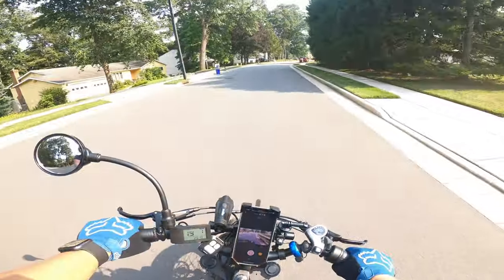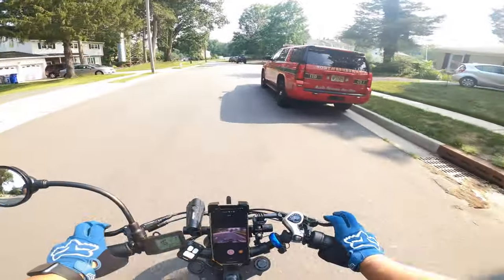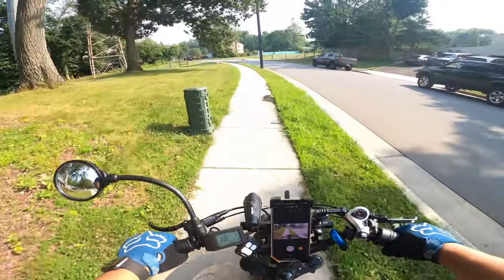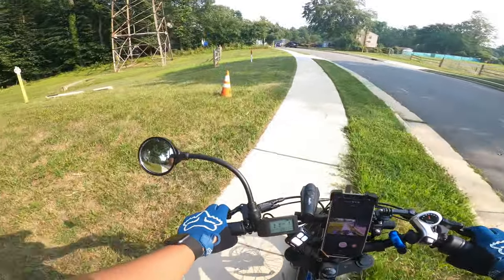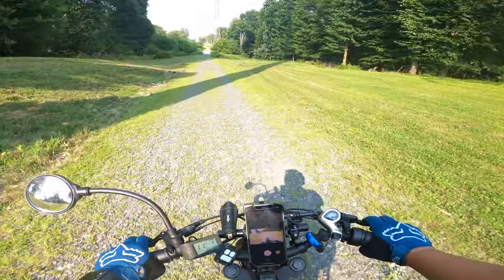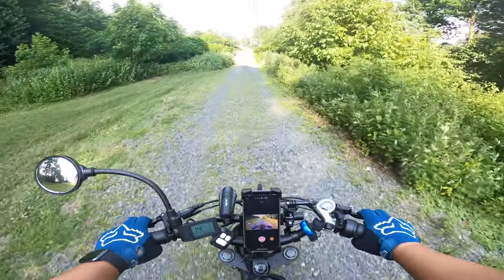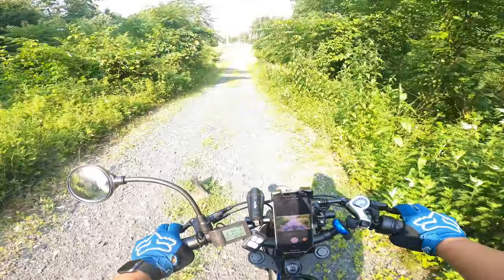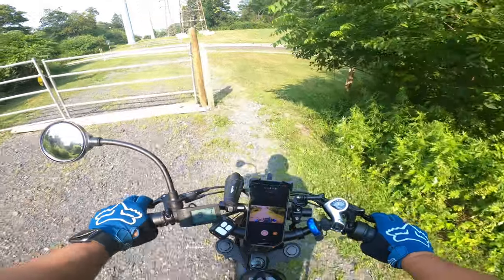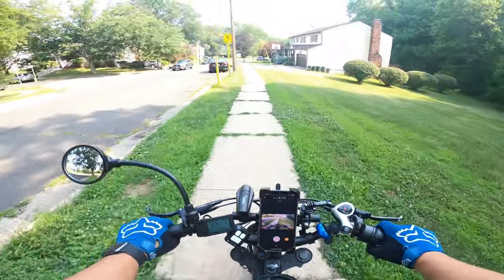Place is close enough where if I really want to, I don't have to take the car. That's why I chose to ride the bike today. And we do have to cut through here if we're going to take the bike. Cut through this little off-road. Going over all those rocks. Every time I go over rocks like that, I feel like I'm gonna pop a tire.